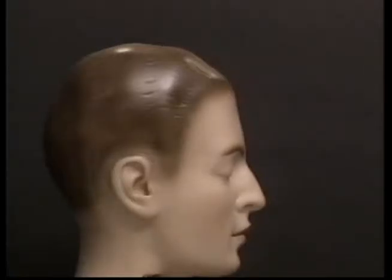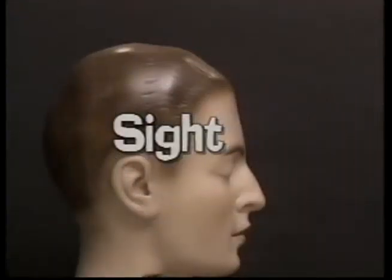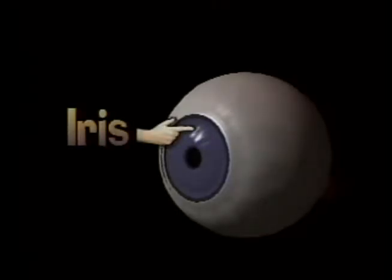As mentioned before, our sense of sight provides us with the greatest amount of information. Our eyes are very complicated organs. Here are the major parts of the eye. The colored part of the eye is called the iris. In the center of the iris is a black hole called the pupil. Light comes into the eye through this hole.